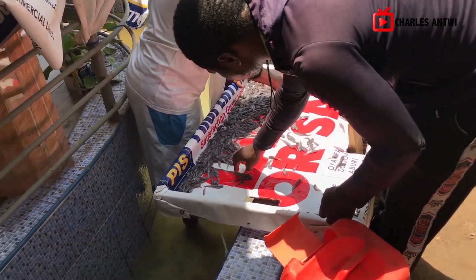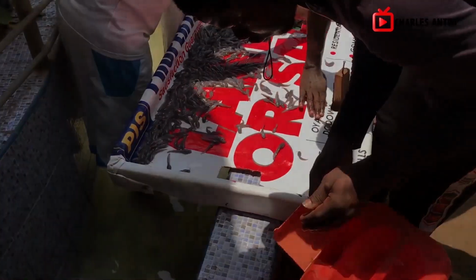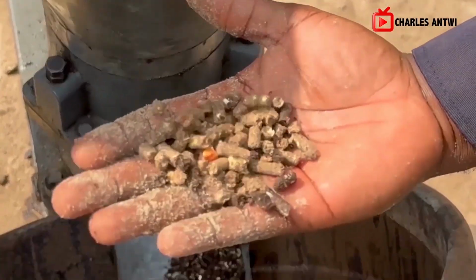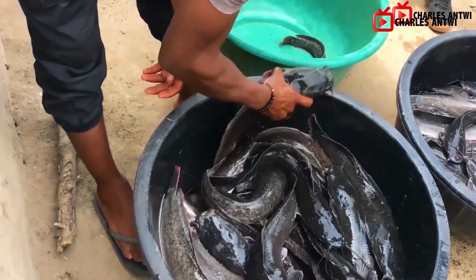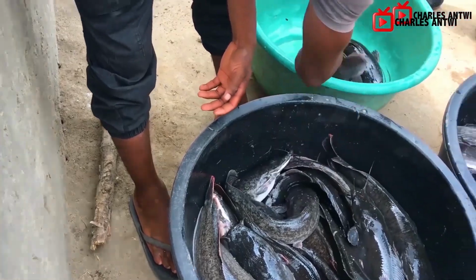Buy your fishes from a respected hatchery. Buy quality seeds from them. Buy quality feed. Change your water regularly as required. And that's it. You are going to succeed. So start small, then increase, and buy quality. That is the advice that I will give to people.